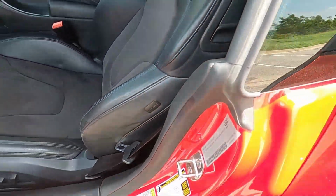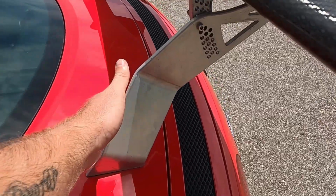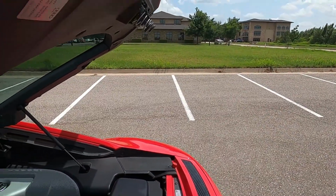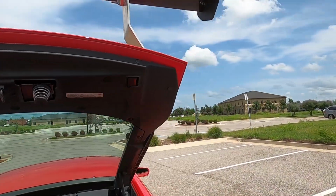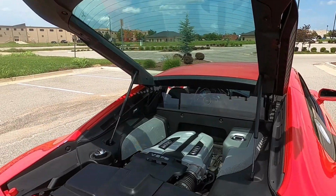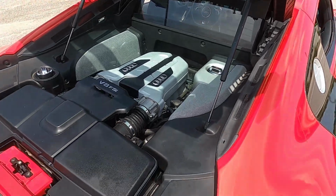Take a look at the engine bay real quick. Pop that right there. And this car, actually, the wing makes it very convenient, because you can just pull on this and actually open the hatch that way. Because if you try and dig your fingers under the back of the hatch with all the weight of the wing on there, it makes it almost impossible to open. So actually using the wing to open the rear engine cover makes it super convenient. So here's our 4.2 liter Audi V8.